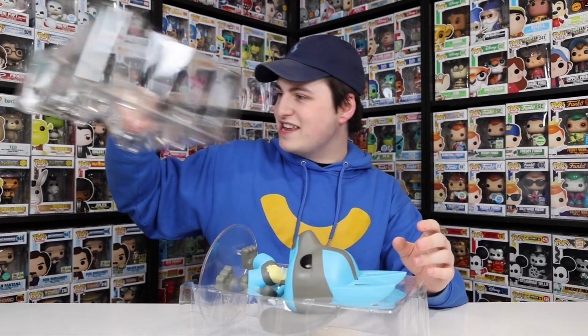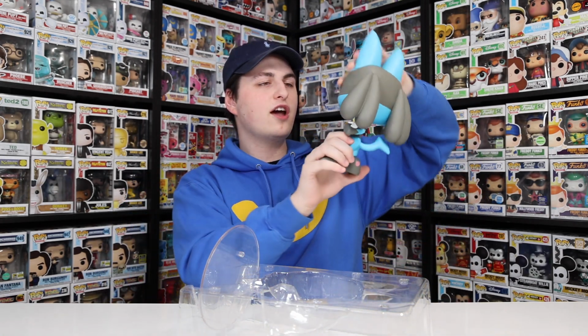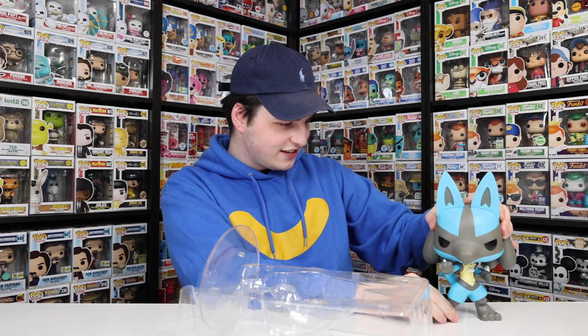And now this is looking crazy, and I'm really glad that I was able to get this one today because it's normally a Target exclusive and they don't really come to Canada, so it was going to be kind of complicated to get it. And if you guys want to take a look at the 10-inch Lucario, here he is, and seriously, this thing is crazy.